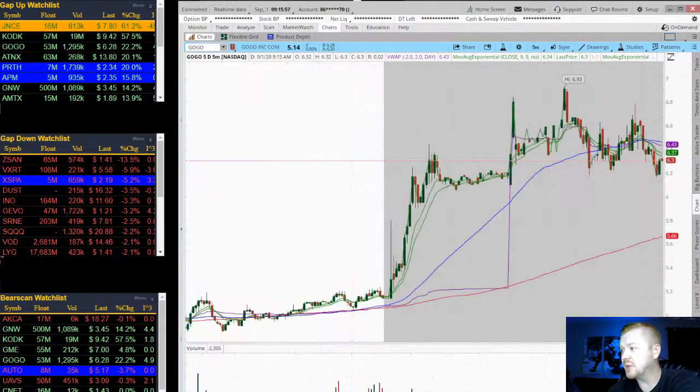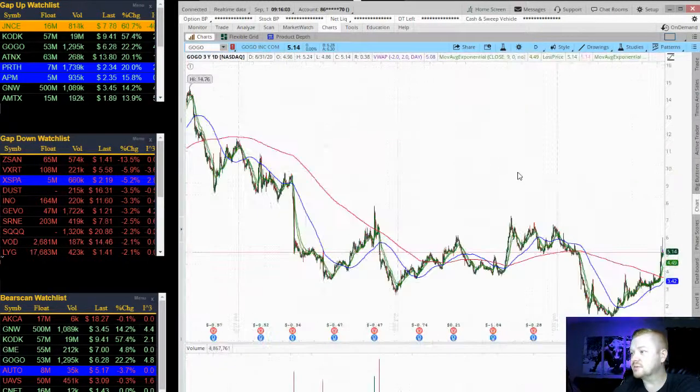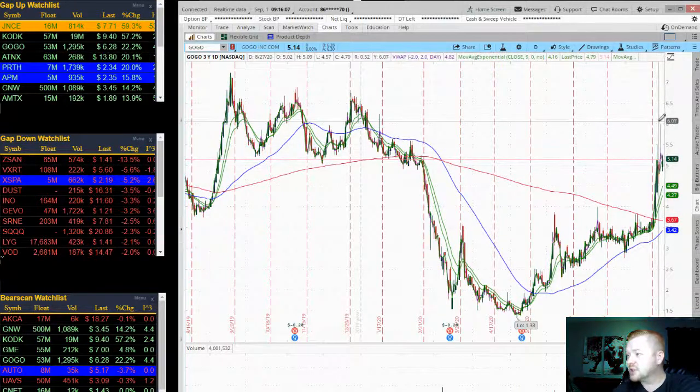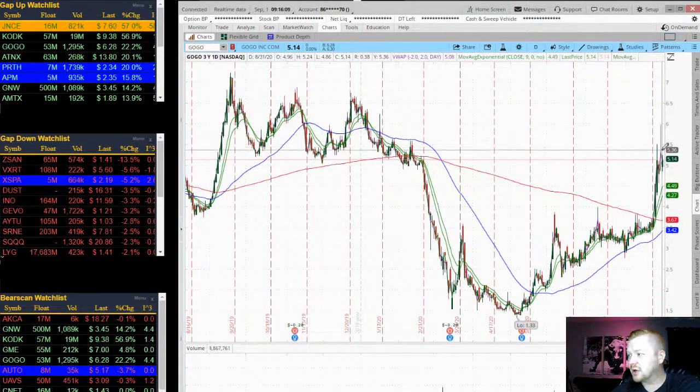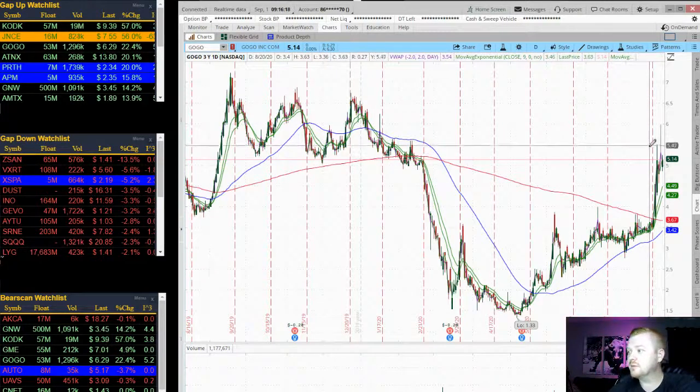GOGO's on the gap up, not bad. Probably fade on this, to be quite honest with you, if you guys have the shorts. Looking at the daily chart here, what do we see? Tall upper shadows. What does that mean? When you have tall upper shadows on the daily, it means there's a lot of sellers pushing this on down. So just be mindful of that.